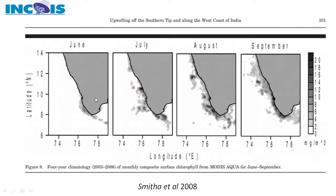So this is a chlorophyll A image, where in the southern part in the month of June you can see there is a good amount of chlorophyll, which is the starting phase of the upwelling, followed by July. You can see that in July this upwelling zone is moving towards the north, and the chlorophyll or the phytoplankton is getting more intense in that particular region. In August, there is a further increment of phytoplankton. And in September, huge amounts of phytoplankton are observed in this particular area. So that is the impact of this upwelling on the chlorophyll during the summer monsoon time that I tried to give in this slide.